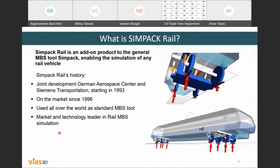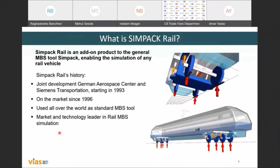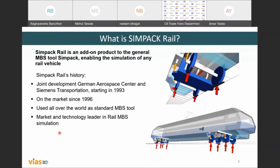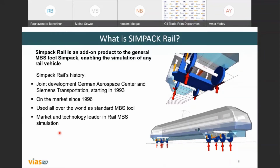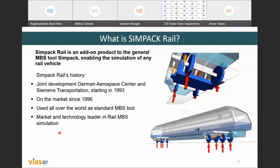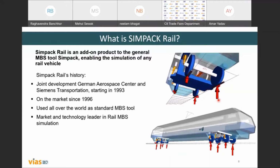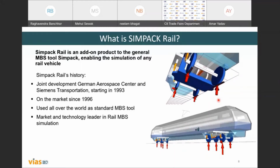Okay, so SIMPACK Rail is an add-on product to the general multi-body system simulation tool SIMPACK, which enables the simulation of any railway vehicles. It has a very long history. It was jointly developed by the German Aerospace Center and Siemens Transportation way back in 1993, and then it was commercialized in 1996. Since then, for many decades it's been in the industry, and lots of railway customers are using this tool very happily to develop their products and make sure the quality and reliability of these systems are in place.